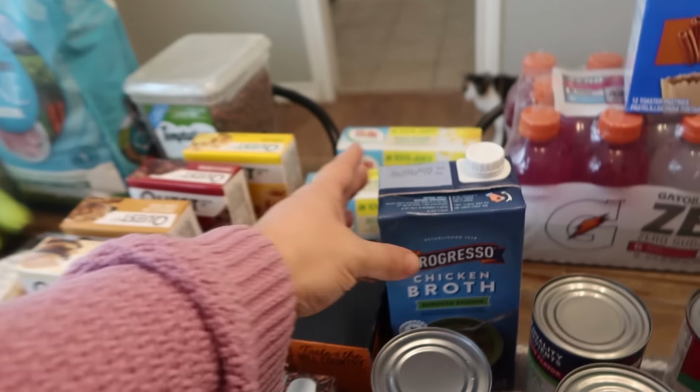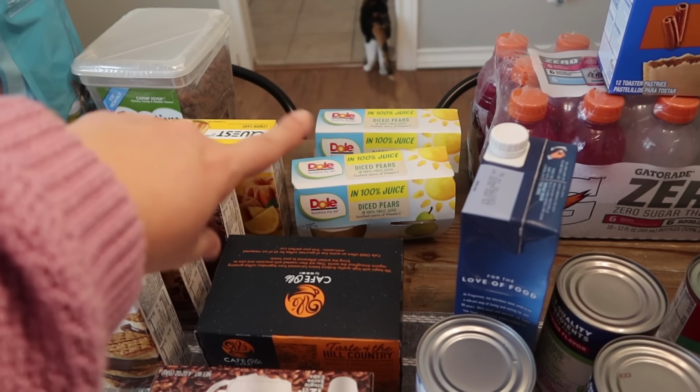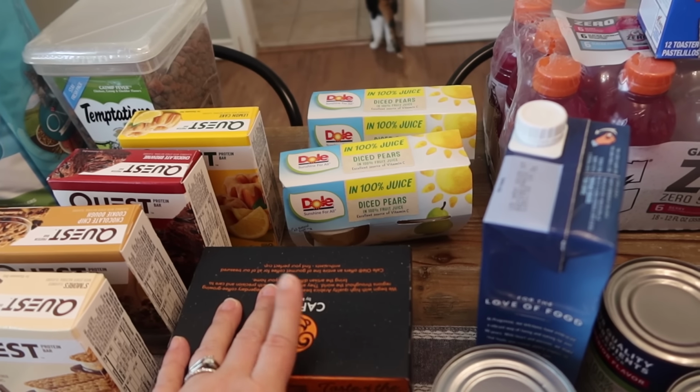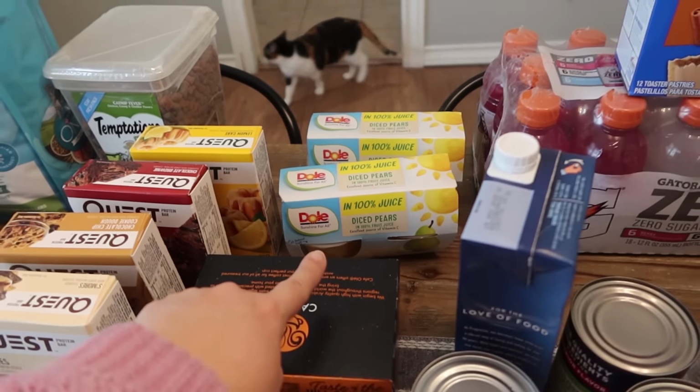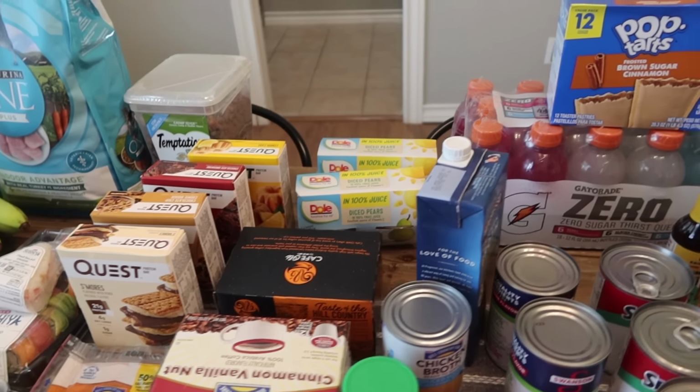Oh, I think I missed this back here. One thing that Mark and I are gonna have is some yogurt with some pears. So we only needed 4, but just in case the kids wanted some, I went ahead and picked up 2 packages of the Dole 100% juice diced pears, and there's 4 little containers in there. So again, I got 2 of those just in case the kids want some.